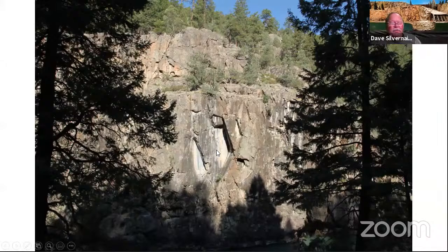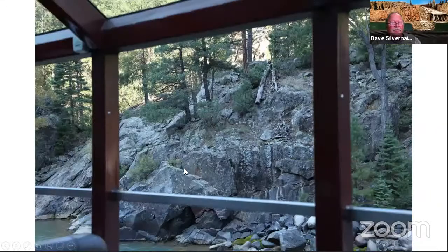And it's just more to get an idea of the coloration of the rocks. Here again, something I didn't expect. So now I'll be able to go back and recolor my Colorado side, make it a little bit more accurate.